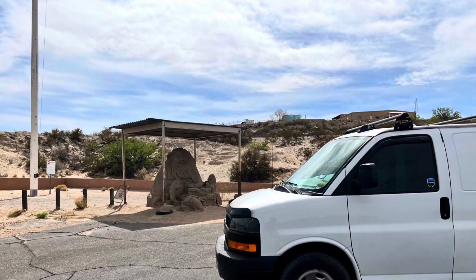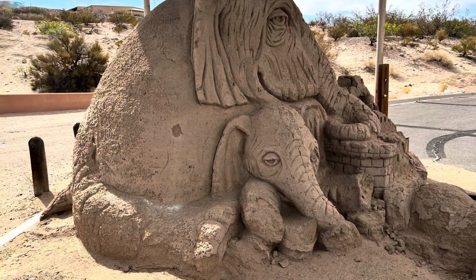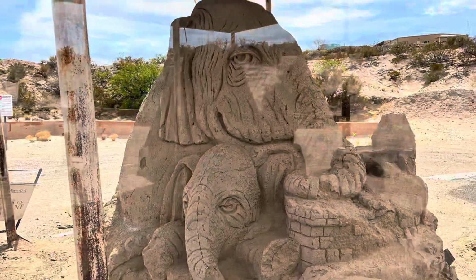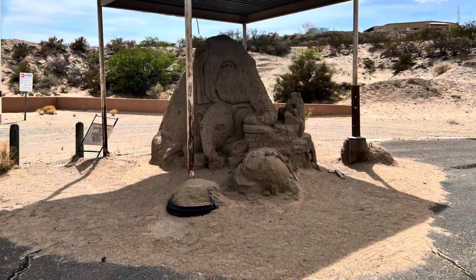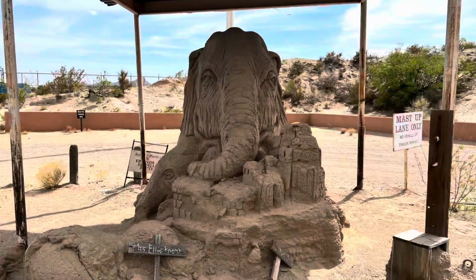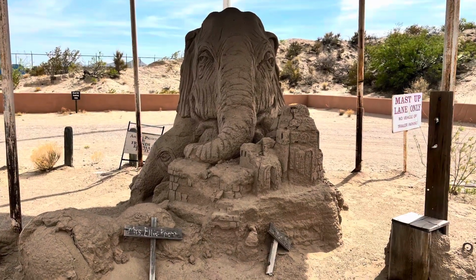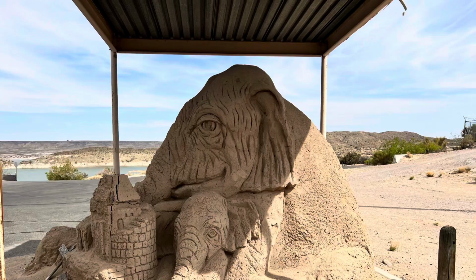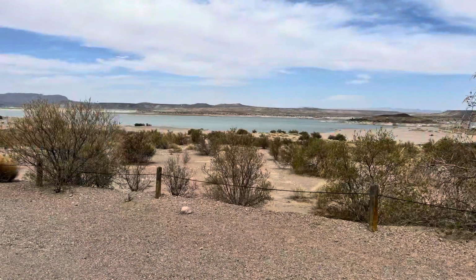I was driving around the marina and I happened to catch this sand sculpture at Elephant Butte Lake. That is an elephant and its young in front of a sandcastle. And I mean, it was just amazing. I heard there was another one up there by the gate. I never saw it, so I don't know if it was already demolished, but isn't this incredible?